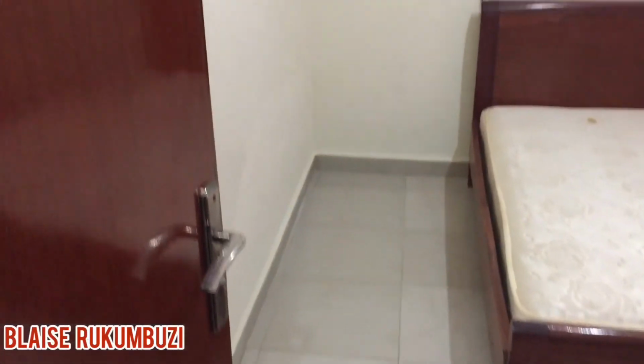And let's take a look at the third room. This is the third room.